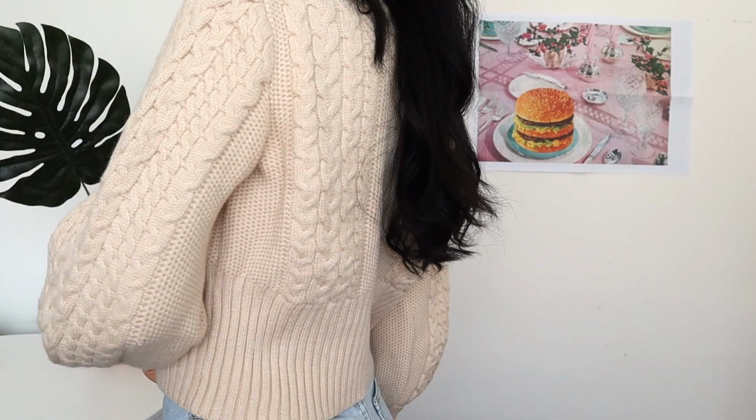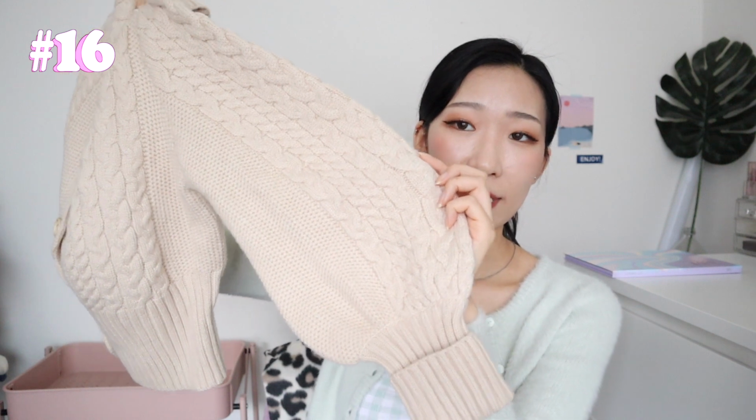This ribbed part over here kind of cinches in the waist. And then the ribbed cuffs over here, which I like to fold up. And then that's accentuated by the really big oversized sleeve. So this is a really good example of how an otherwise really plain cardigan can be spiced up and made into a really unique top.